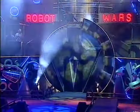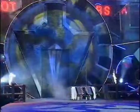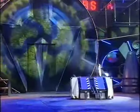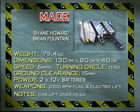First, from St Leonard's-on-Sea, Mace. An aluminium armour plating and steel roll cage protects Mace, driven by wheelchair motors. Watch out for the 2,000 RPM high-speed flail and the electric lifting ram, which can hoist an 18-stone man.